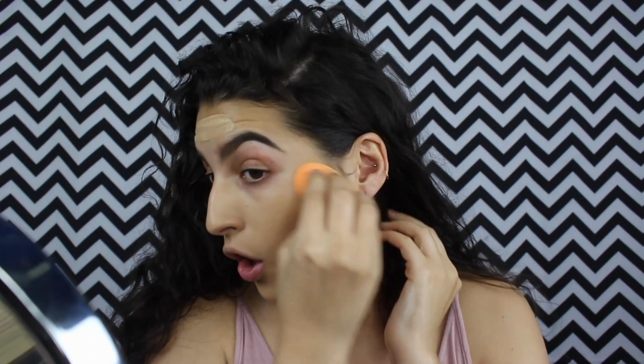I'm using the Real Techniques beauty sponge, which I love. This is my favorite beauty sponge. It is affordable. It's about $5 to $6, and it is so good. It's not stiff at all. It blends in everything beautifully and seamlessly. It helps everything really look like skin. It doesn't just kind of sit on the skin. So I love blending in my foundations with this.